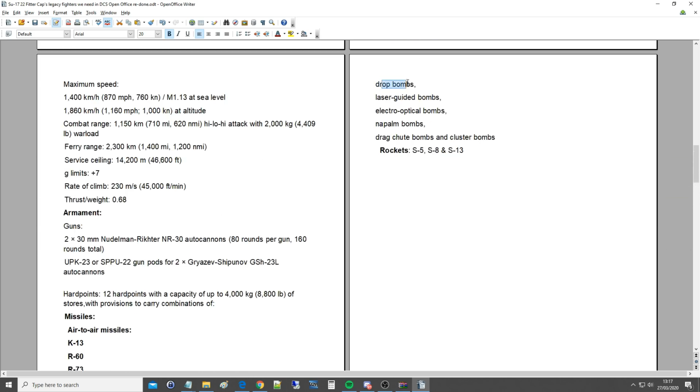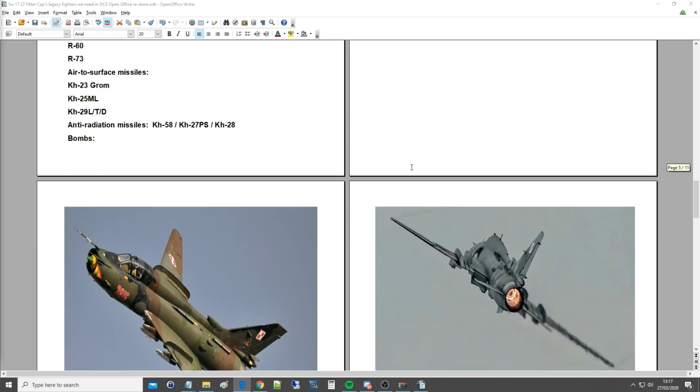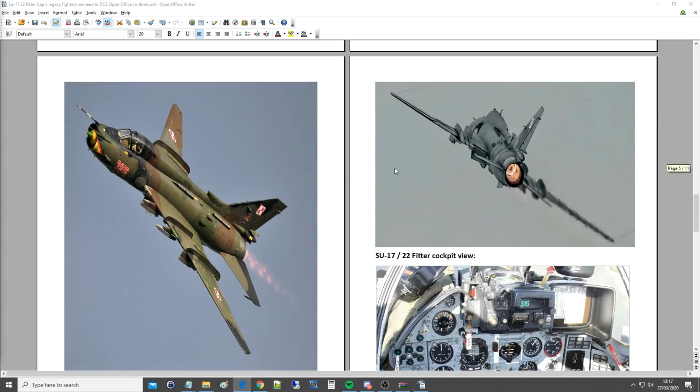Bombs! Apparently we've got drop bombs, so I guess that means dumb bombs, laser-guided bombs, electro-optical guided bombs, napalm bombs, drag chute bombs, and cluster bombs with rockets of S5, S8, and S13, various types and sizes of rockets. Quite a veritable loadout. Certainly looks the business.